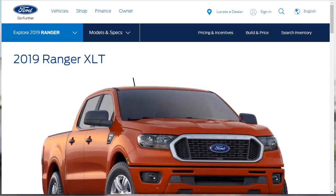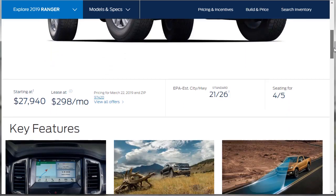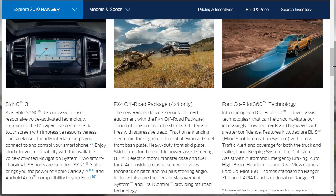Okay, let's do a build and price now. I'm ready. Let's do the build and price of the 2019 Ford Ranger XLT. Real quick, I just want to show you the MSRP on this bad boy is $27,940. Right? It's got 21 miles to the gallon in the city, 26 miles on the highway. Seating for 4 to 5 people, depending on how it's set up. Here are the 3 key features they want to show us, right? That's Sync 3, the FX4 off-road package, 4x4 only, and the Ford Co-Pilot360 technology. Okay, you ready? Let's go build this thing.